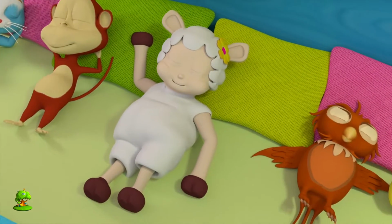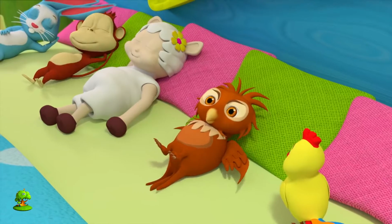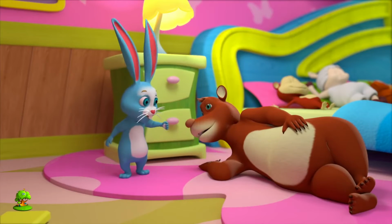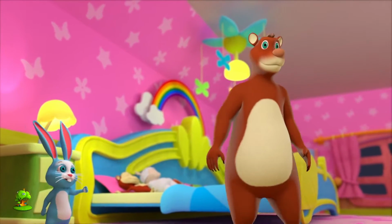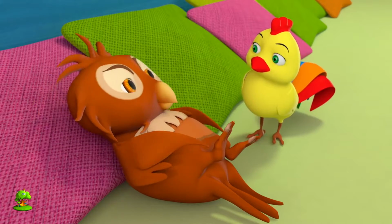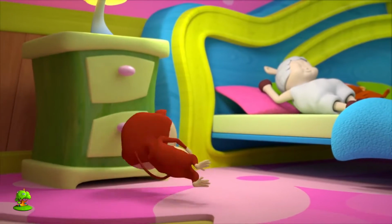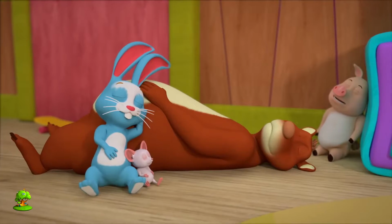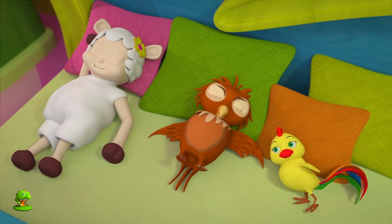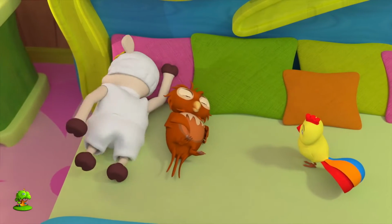There were five in the bed and the little one said, "Roll over, roll over." So they all rolled over and one fell out. There were three in the bed and the little one said, "Roll over, roll over." So they all rolled over and one fell out.